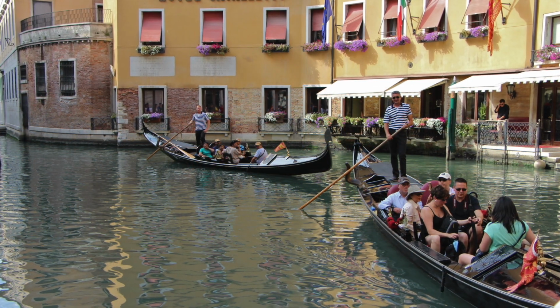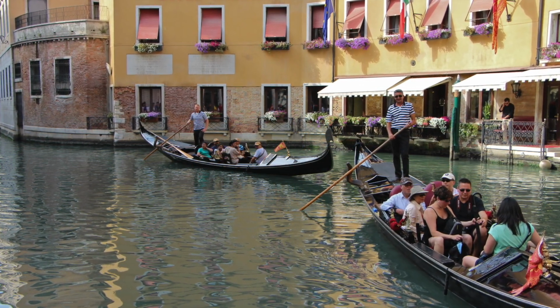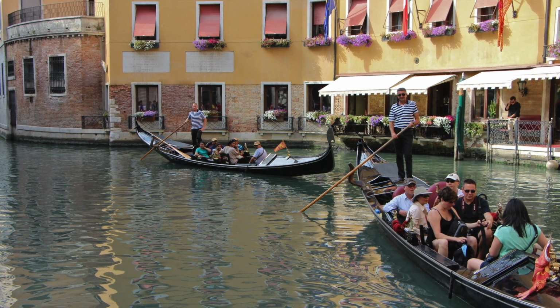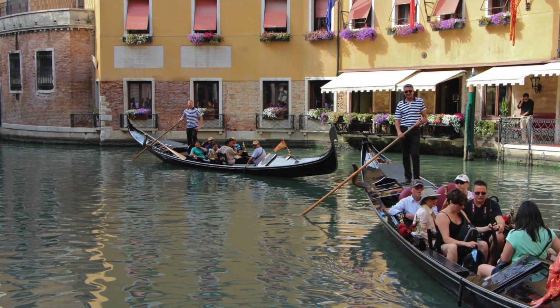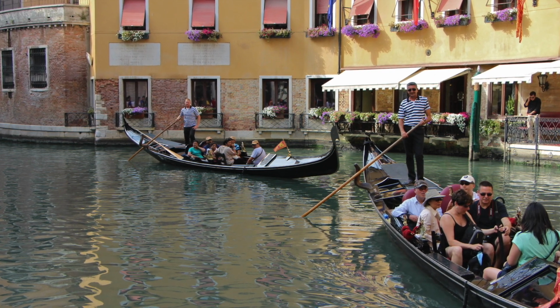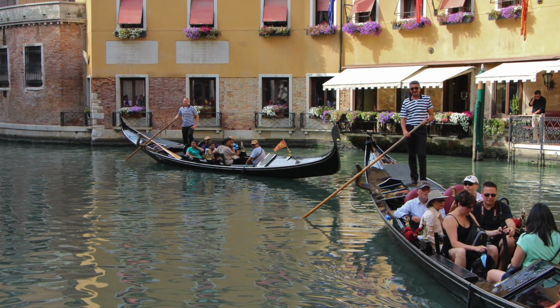Here is the place we boarded our gondola, which is in the middle of the picture. It is just coming back from a trip through the canals. We boarded it after the returning passengers got off. Now here's the video I shot of our ride on a gondola.